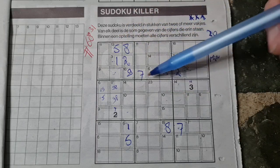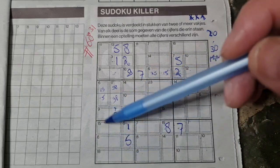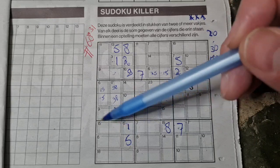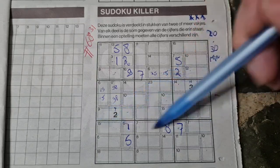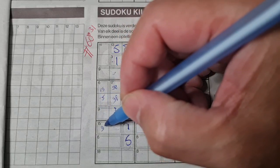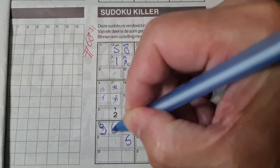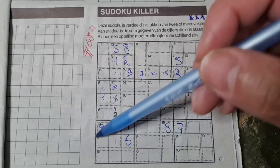Okay. Let me see. The box of 15. There are 2 combinations for the box of 15. 8 plus 7 and 9 plus 6. 8 and a 7 is already used in this row. So I cannot use the 8 and the 7 here. So it should be the 9 and the 6. We have a 9 in one of those 2 boxes in this column. So no 9 there. 9 should be here. 6 goes there.